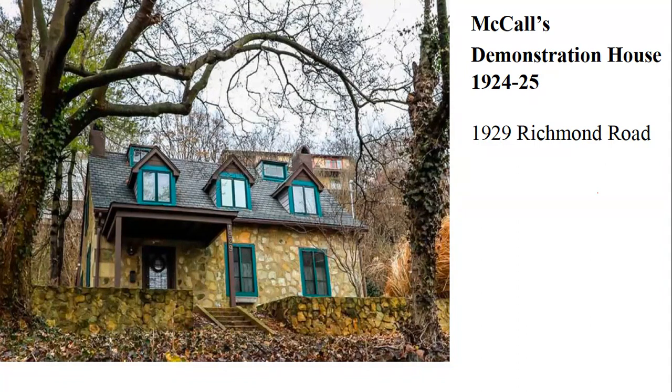In 1923, McCall's magazine had a competition, or they basically commissioned eight architects to design plans for small houses that were beautiful and convenient for the homemaker. Clarence Stein, Ernest Flagg, Aymar Embury, and five others submitted designs. Flagg's design was the least costly and the best design. The following year, he would build this demonstration house for all to see.